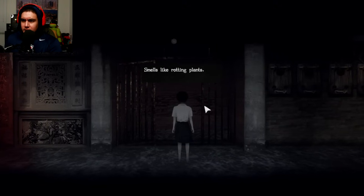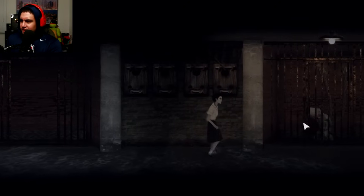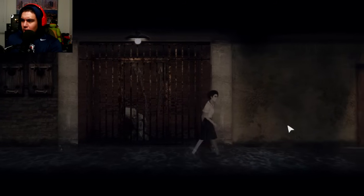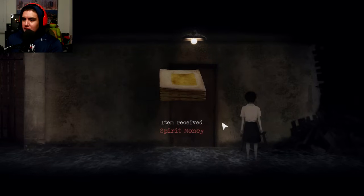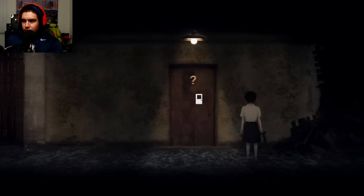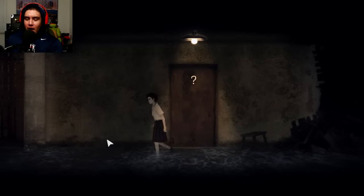The cell's empty. Smells like rotting plants. Oh, I bet that smells like shit. Another kneeling figure? Come on. It's gotta be something new. Give me something new. Ooh, what's that? Spirit money? Oh, I'm rich! So we use the spirit money to throw in the incense burner, right? Okay, we'll make our way over there, but first, let's go inside here, a metal door. It's locked. Well, okay!